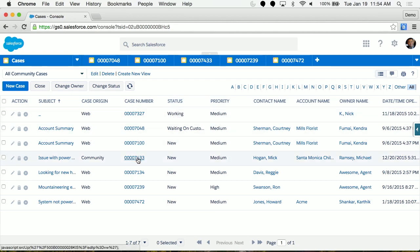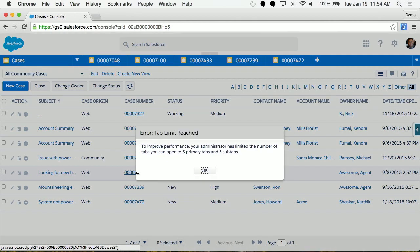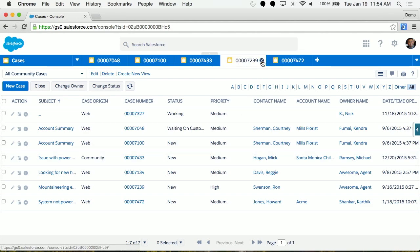And take, for example, your agent wants to open a 6th tab. When they try to open it, a warning pops up that tells them, hey, look, to improve performance, your administrator has limited you to 5 tabs and 5 subtabs. So they know that they have to close one of these tabs before they can open another tab. So once I do come here to open another tab, you'll see it opens without any issues.